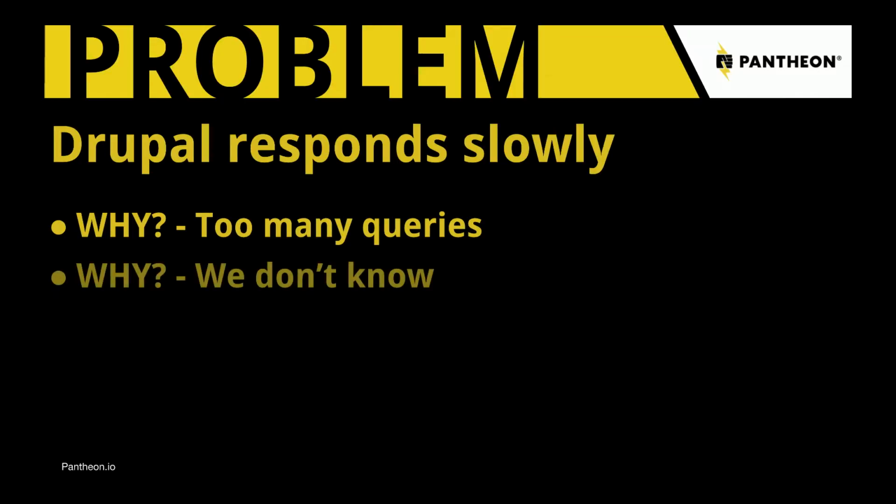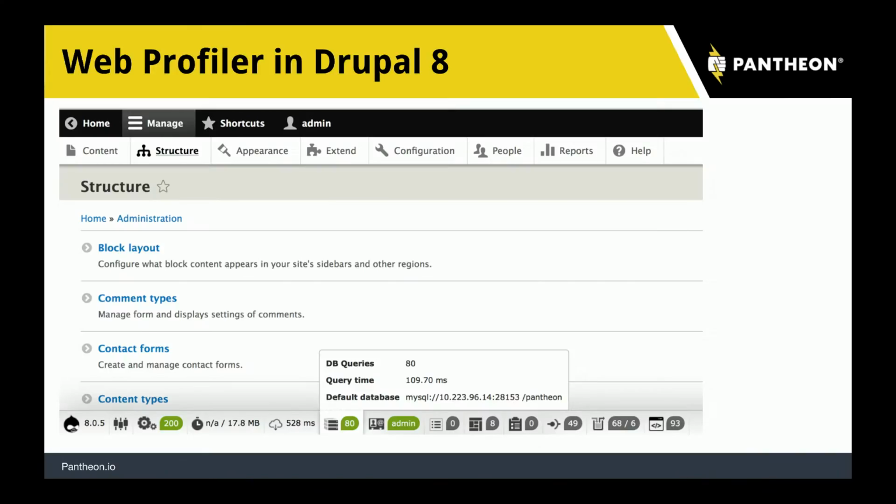Too many queries. Why are there too many queries being run on a site? Maybe you don't know. I've certainly been in the position where 2-3 months into a site build, the site started to get slow, and I didn't exactly know why. And I started to turn on profiling tools. Like this is a screenshot of the web profiler module in Drupal 8, which gives you a report of the number of database queries being run on the given page.